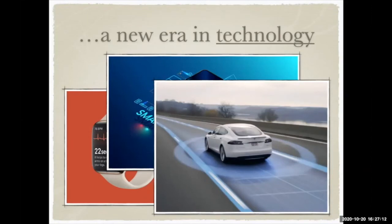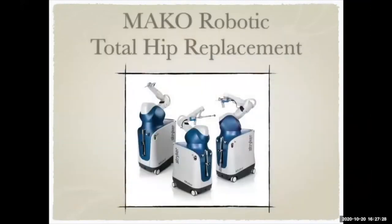input, if you will. And so this is a new era in technology, and this is a day in life where technology has changed radically, and it will continue to change, of course, not only in surgery but in every part of our life, and it touches us in every which way, whether we like it to or not.